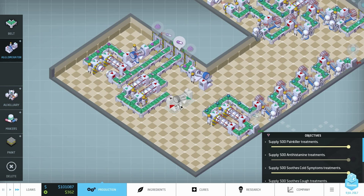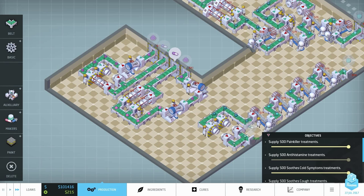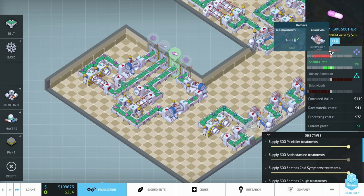That one. Let's see if this changes how much money we make from it. Hopefully it will. We'll only have one side effect that way. Still making quite a bit of money, even though those pills are losing me money. Okay, just name that basic. Getting me very little profit, and I'll be losing that profit very rapidly probably.